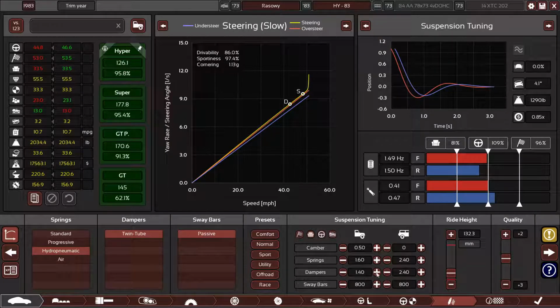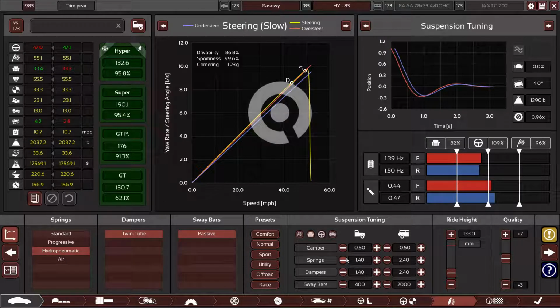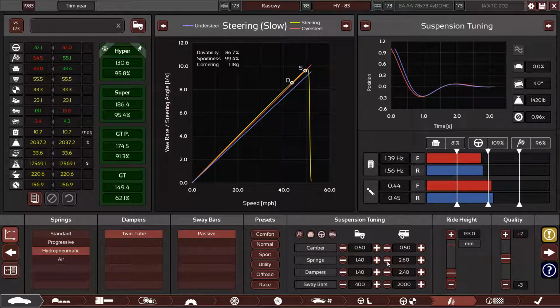Remove the camber from the... ooh. We'll put half a degree of camber back on. Try to do this with the sway bar. There we go. It's a pretty stiff rear sway bar. We have mucked about with the weight balance of the vehicle. I feel like we probably should adjust everything about the suspension. Switching from rear wheel to all wheel is a big deal.